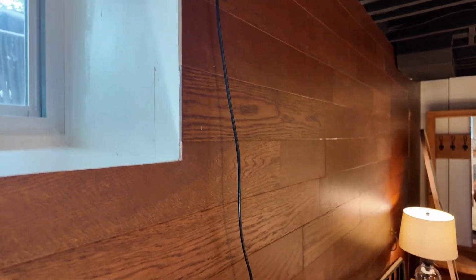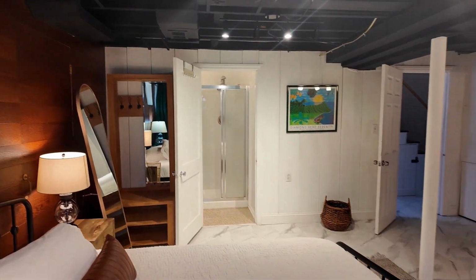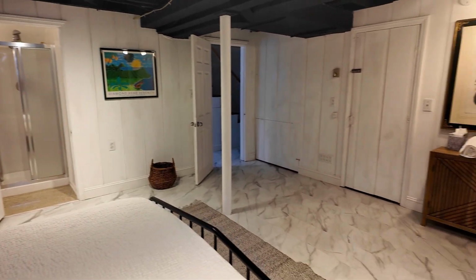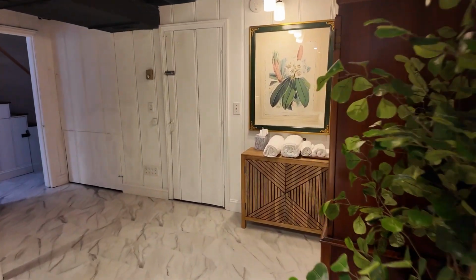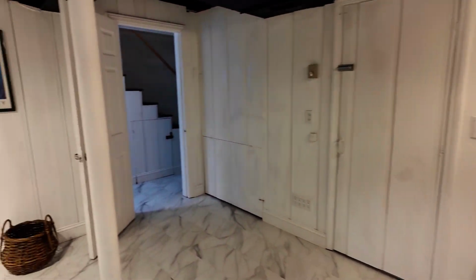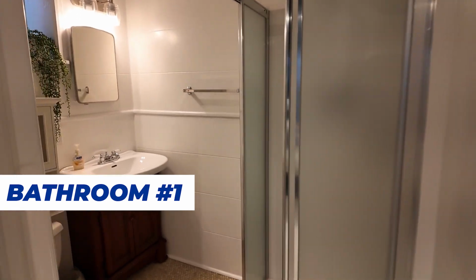But a nice wood back paneling here, like that. And then we have a full bath in there. But this is a pretty big room. It doesn't necessarily have to be a bedroom, but if it's being counted as one, you should probably use it as such. And then the bathroom here.